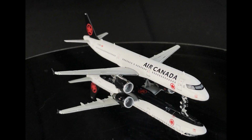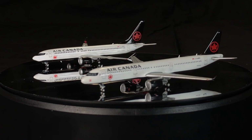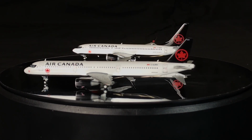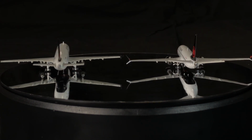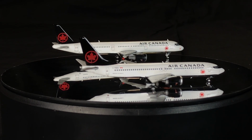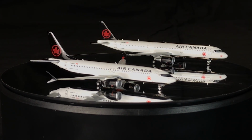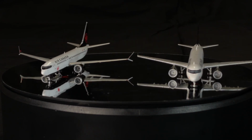As I said earlier, kudos to Gemini Jets for being consistent with its quality. I will eventually get my hands on a Gemini Jets 737 MAX and review it. As for the A321, this was my first Air Canada new livery in my personal collection. It brings a smile to my face when I find something Canadian while traveling overseas.